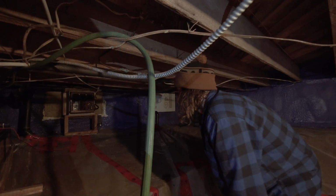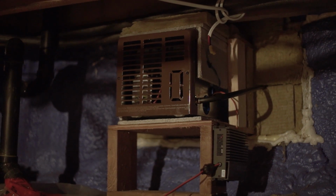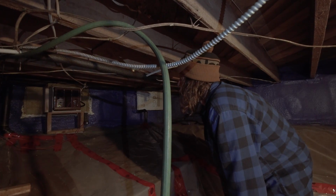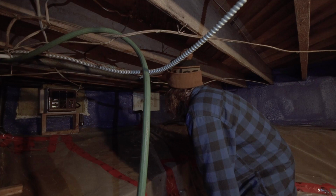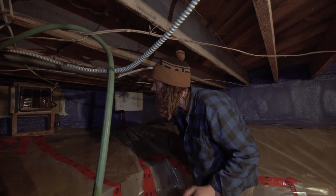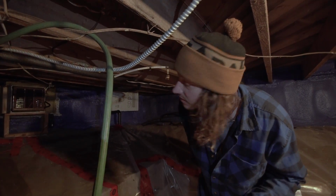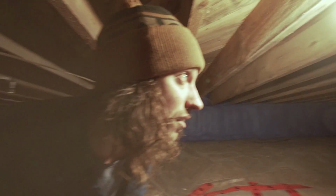And here it's the Harvey furnace that I installed to keep the place warm in big freezing temperatures. I just set the thermostat at 10 degrees, and it starts when it needs to, just to keep the place warm enough so the pipes don't freeze.